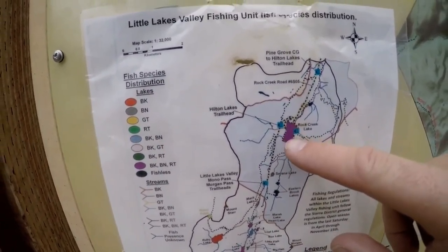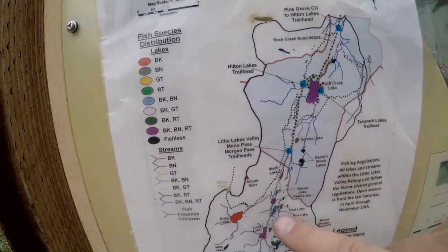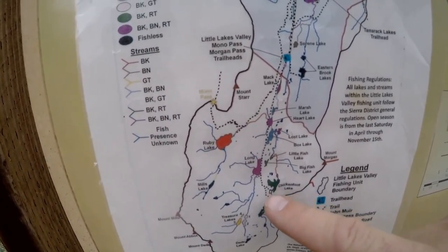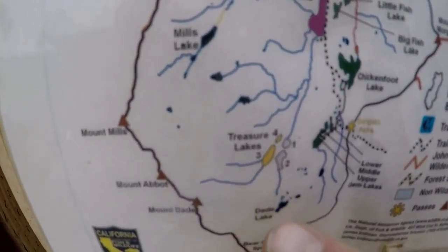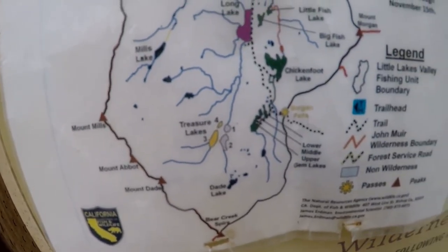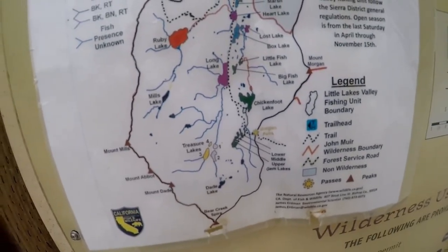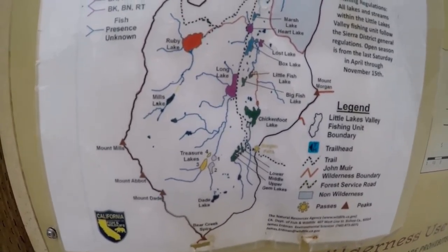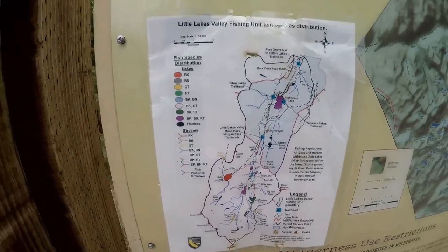So anything purple has brooks, browns, and rainbows, like Mack Lake, Heart Lake, Lost Lake, Long Lake. Chickenfoot Lake is brooks and rainbows. Ruby Lake is just brooks. And if you come down to the Treasure Lakes, you see how it's gold? That's golden trout. So those are the only lakes in this area that have golden trout. So hopefully we might get into those. We'll see.